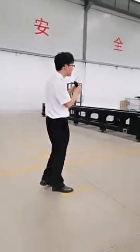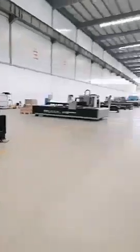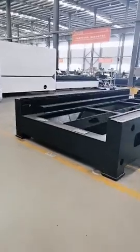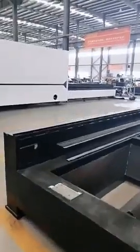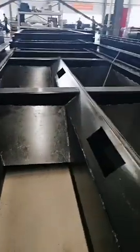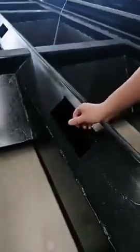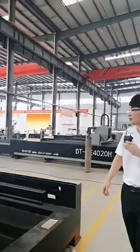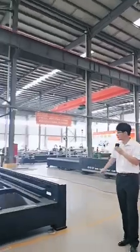And from here, you can see some machine bodies. For this machine body, it is a square tube welded machine body. You can also see the thickness. The thickness of this square tube is 6 millimeters, and we can also use 8 millimeters. And this machine body also includes the exchange table.